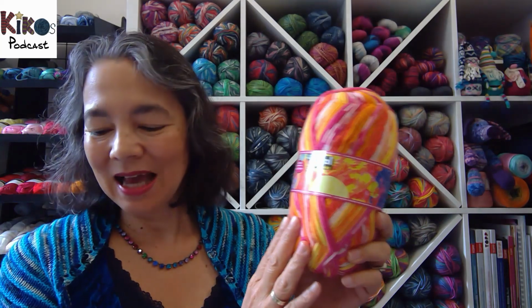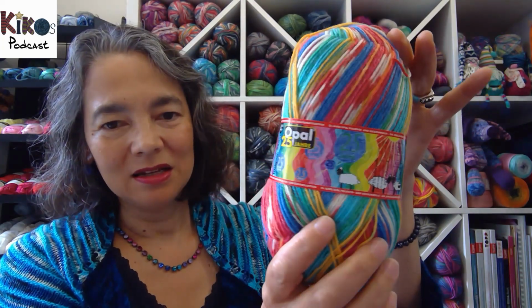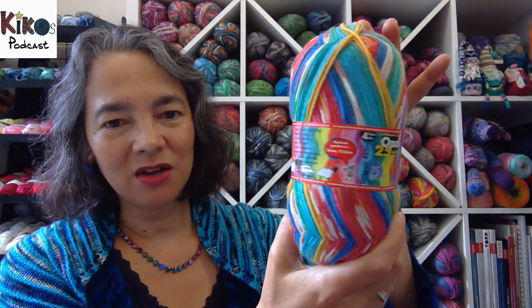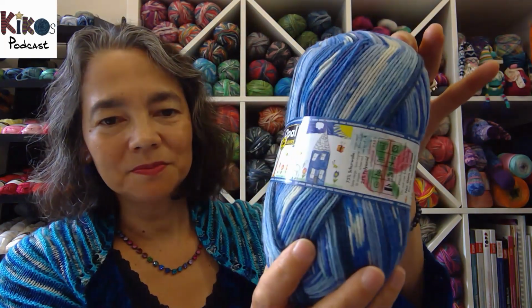So I thought that's a really funny idea, and they have really nice and happy colors. So this is a really bright one, and then this is another picture and the yarn that goes with it, and another one with the typical crayon colors. I love that one. Then there's a beautiful blue one.